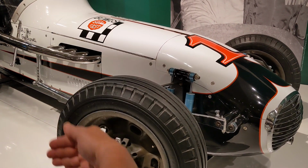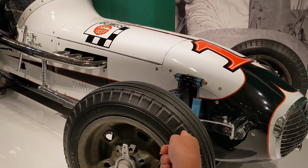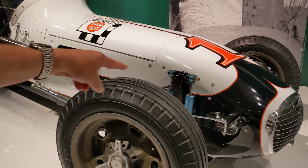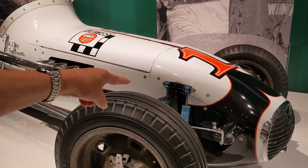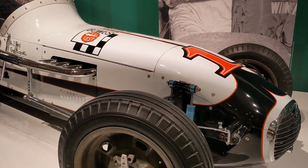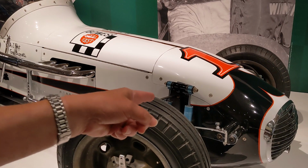It actually twists and keeps the car balanced and centered. And then there's a lower arm. In this case, they had dual shocks on this car. I'd never seen pictures of a car with the dual shocks. So I'm going to be taking reference pictures of this and taking it home. That's what I needed to see right there.